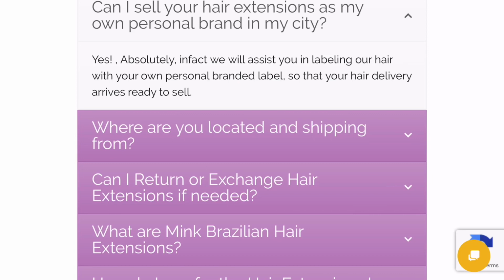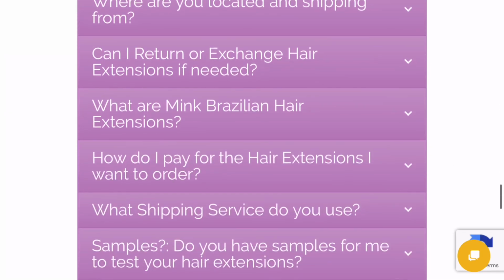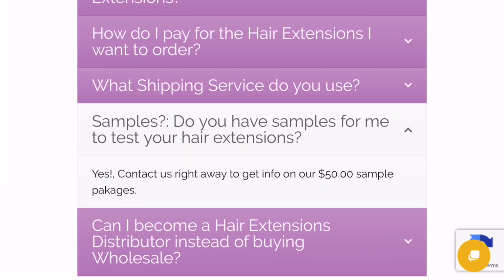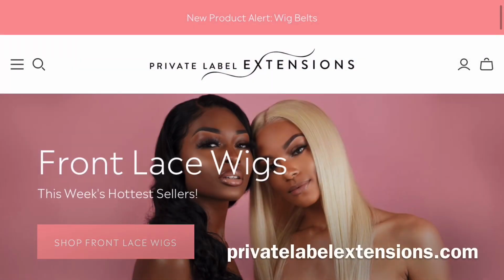And then it says that they also help you as far as private labeling for the hair. I'm not going to go too deep into this because I really don't know much about the hair industry, like I keep saying over and over again. But really quick, it looks like they do have samples. They have sample packages for $50, so you can at least check out the hair before you spend the $500 or the $650.